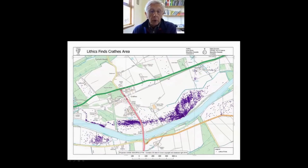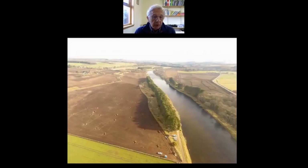Well, this is a map of all the lithics finds around the village of Crathes, not only by Mesolithic Deeside, but also by OFARs. And this field here is Nether Mills 4, which, as we said before, was excavated by James Kenworthy. When the Department of Archaeology at Aberdeen University decided to go back and re-examine this site, we gave them all the support we could. This is how the field looks from an aerial shot taken by a drone. We wanted to see what change had occurred in the 40 years since James's excavation.